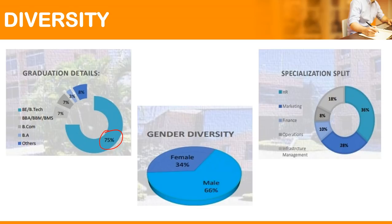So the BBA and BMS guys shouldn't get disappointed here. You will have a fair chance if you play your cards smartly. Gender diversity is okay, like a 70-30% ratio. I'm not interested in talking about it.